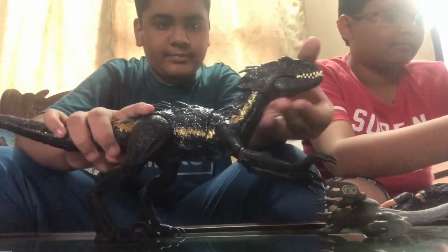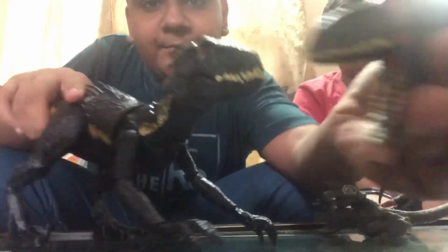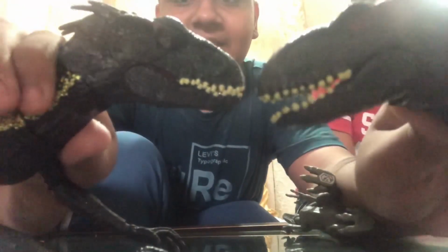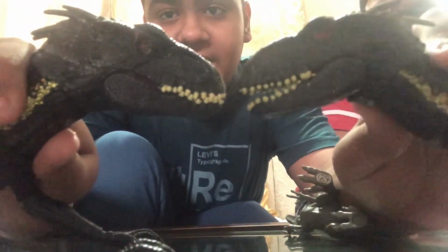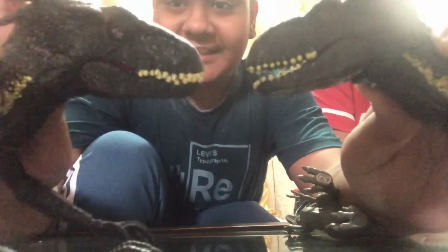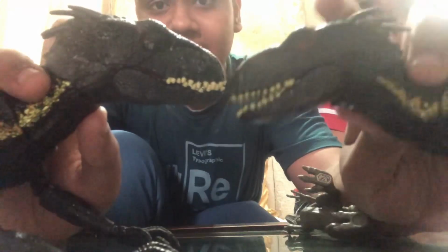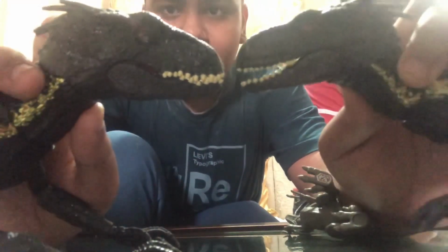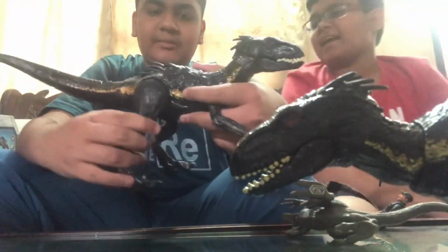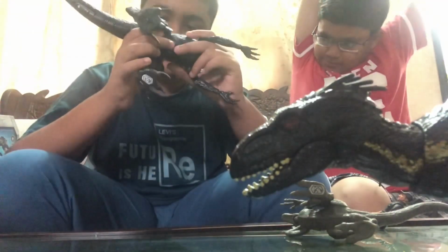But okay, I mean this Indoraptor, and one thing that I really want to compare is the teeth. The teeth are so different, and look at the face. Actually, when you realize this grab and growl Indoraptor head is way more accurate than the posable Indoraptor. Wow, I never actually noticed that. I promise, I really don't know that.